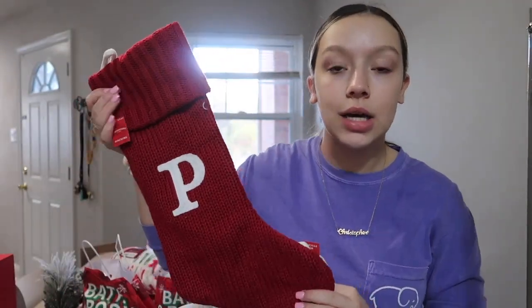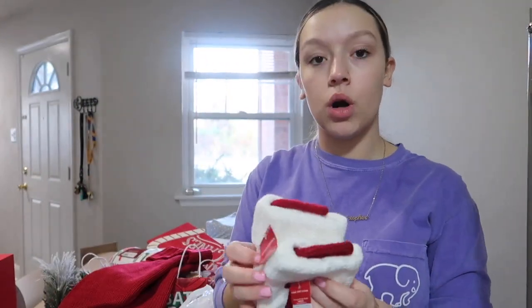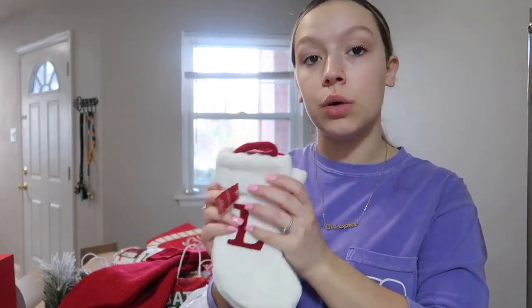Then these are the stockings that I was telling you guys about. So we have my letter, obviously have CJ's letter, and then we even have the mini ones. So this one's for Kobe, this one's for Luna, which is our gray kitty. And then I couldn't find a T, so we have a little, you guys will see it in a minute.